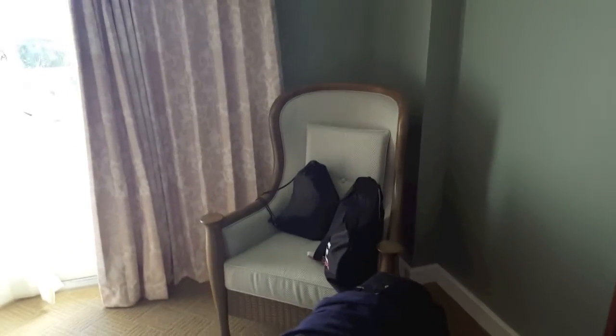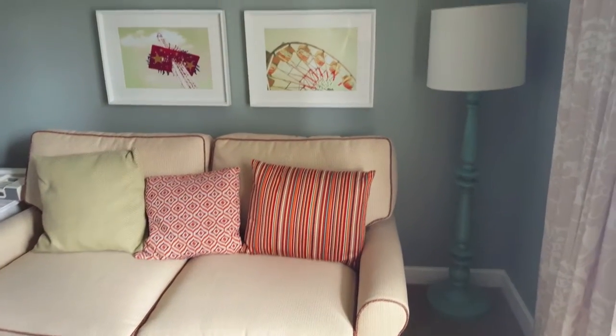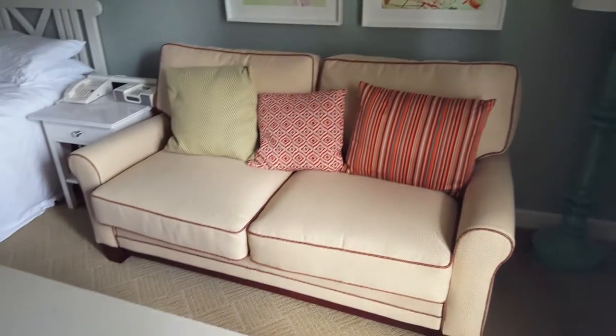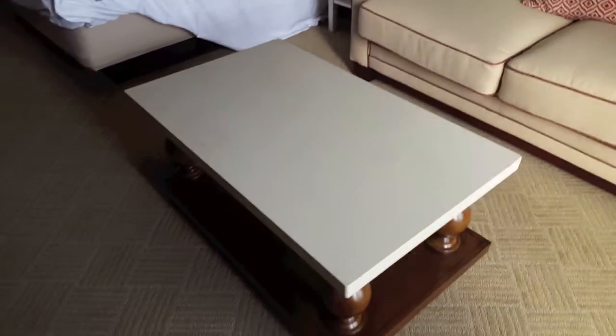And then we're moving into the living area. So you have a chair there and then the couch. And this actually pulls out as another bed. So that's an extra place to sleep. You have the coffee table there, which can just be moved when you want to pull out the bed.